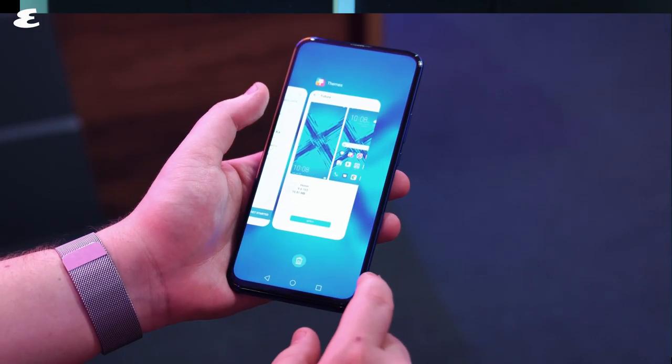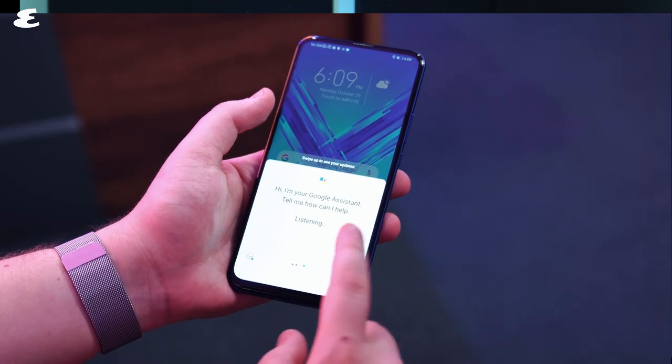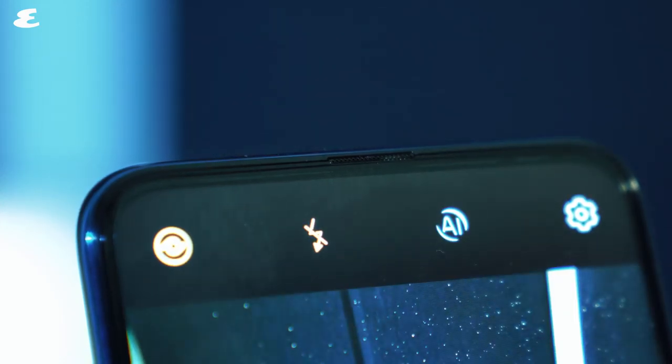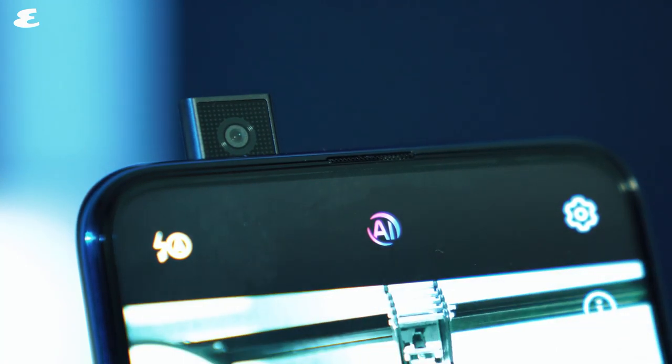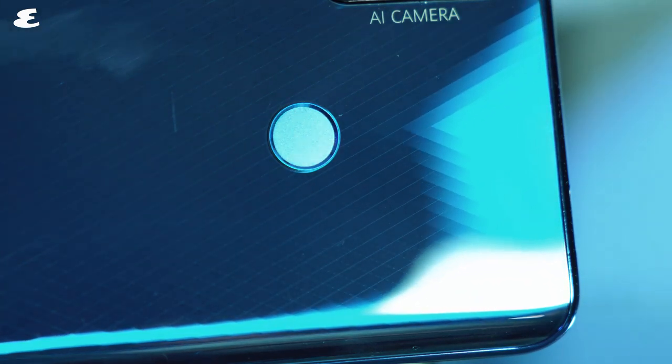The highlight here, or rather the notched elephant in the room, is certainly that screen. Where's the notch, I hear you scream? That's right, the Honor 9X features an all-screen design. There's no notch or hole-punch camera here. Honor manages this magic by fitting a pop-up camera to the top of the phone, one that jumps up when you want to take a selfie. It's an interesting take on the front-facing camera, and while it's not new, it still is rather innovative. You also get a fingerprint reader to the center of the back of the device.